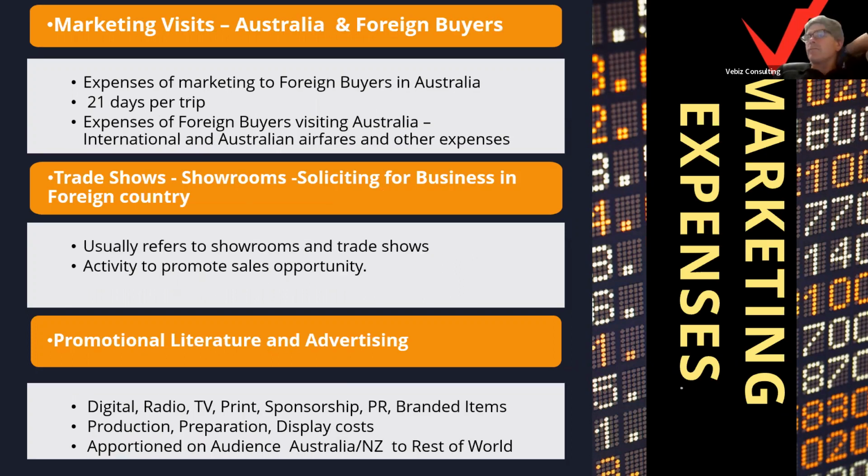Visitors to Australia, expenses of marketing to foreign buyers in Australia. So if you go to Fashion Week that happens to be in Melbourne, and there's a whole lot of fashion companies and magazines out here, then it will help cover going down to Melbourne, your airfares and the cost of being down there. Again, it's limited to 21 days a trip. So if you do a trip around Australia, going from Sydney to Melbourne to Brisbane to Western Australia because you're following a trade conference around, it would be limited to 21 days.